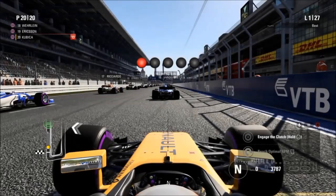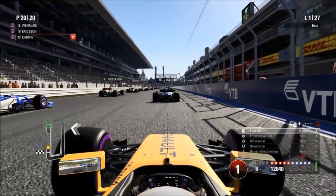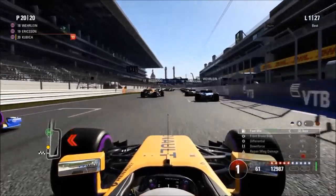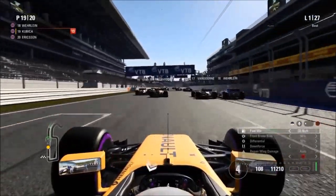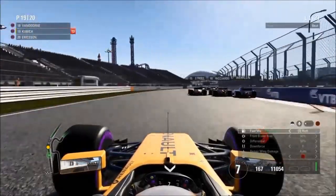Right, on the grid for the start of the race, starting P20 and last. Anything we can do at all? Let's find out. 5 red lights and away we go. It's been a pretty average start. We'll spin off the line, but it looks like Ericsson's got an even worse start. So we're up to P19 onto this long swooping start-finish straight.